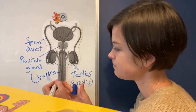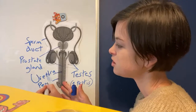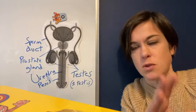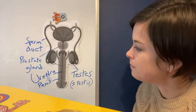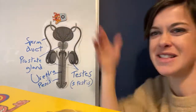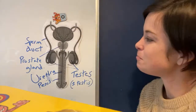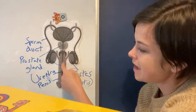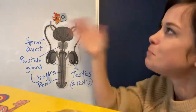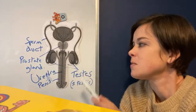And then the penis, the job of the penis really is to deliver the sperm into the vagina, which we'll talk about and see in a bit. Yeah, right, I think that's it. Again, that's the bladder, but obviously not really part of the reproductive system. But the wee and the semen, the fluid mixed with the sperm, all come out of the penis. Bit different with the female reproductive system, as we'll see in a minute.